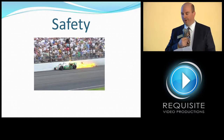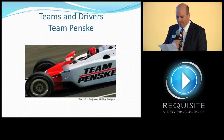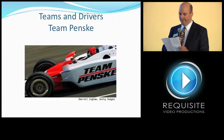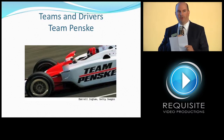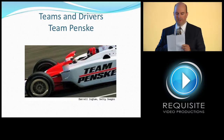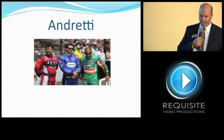Deep in tradition also are the drivers and the teams. Pictured here is Team Penske, one of the most successful teams in Indianapolis history. They have won 15 500s in total, more than any other car owner. He came to Indy in 1969, and his first win was in 1972. He is always considered one of the favorites to win this race, and he has 3 cars in the field this year.